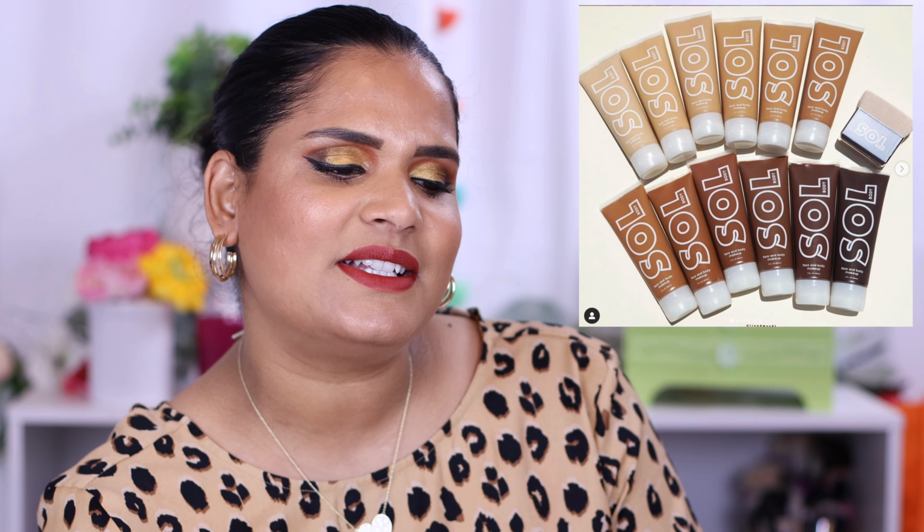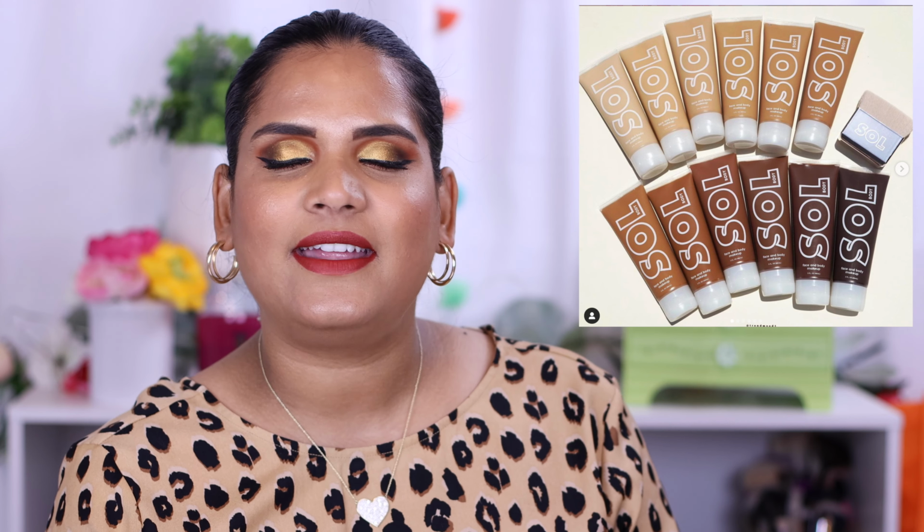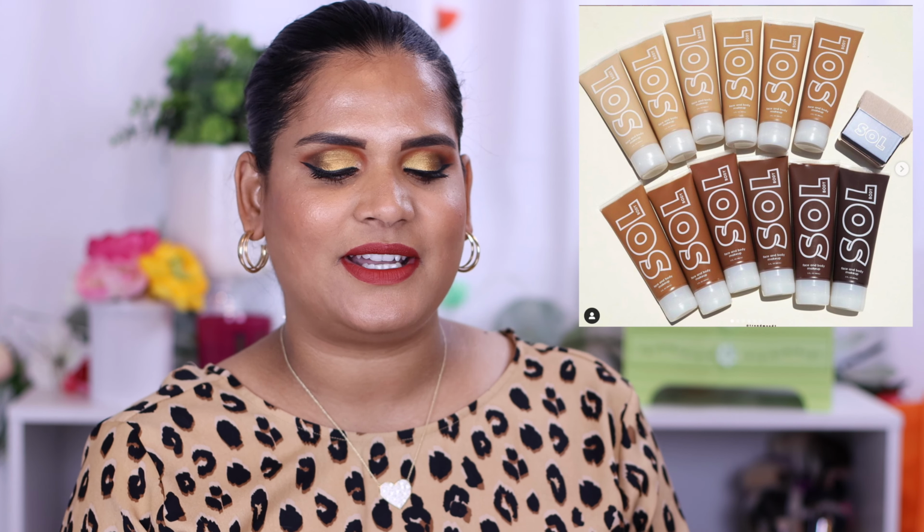So my next anti-haul is the Soul Body Face and Body Foundation in 12 shades. Again, I don't have anything against body foundations because I know there's people that have a need for it. Some people like to cover up scars and things like that, or they're being photographed, or it's an event or a wedding or whatever it is. So I totally get why face and body foundations exist, but I don't really need one, so it was an easy pass for me on that as well.